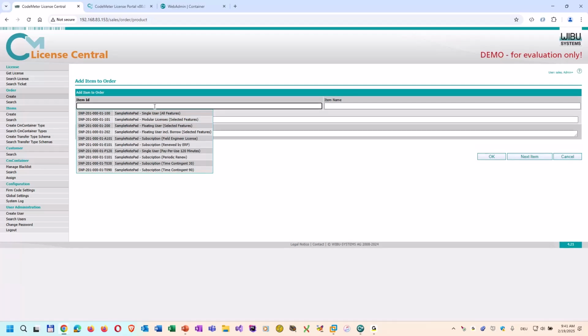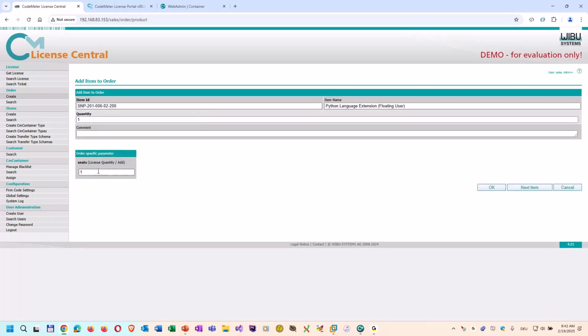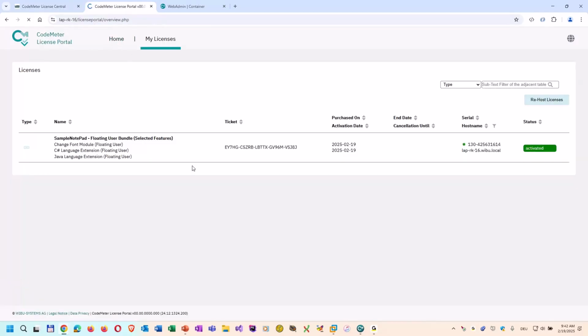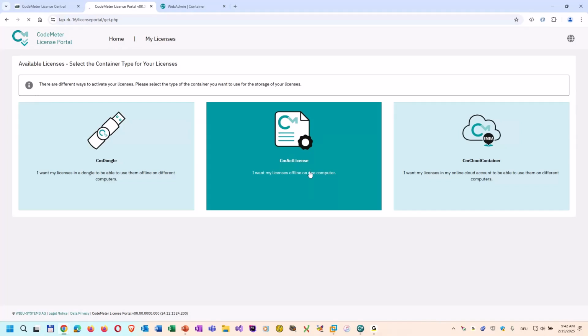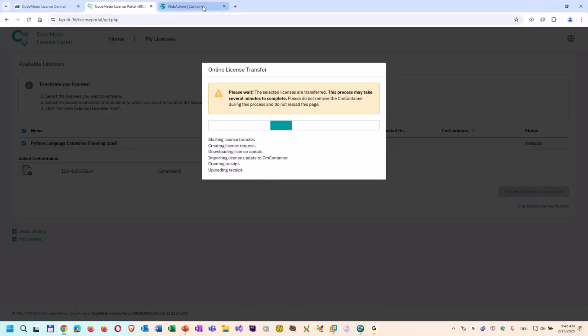So we can say we have a license quantity with a minus. So let's take the Python and reduce it by 4. So the Python and the Python extension get minus 3, for instance. Okay, and now let's go to the portal. Let's enter the ticket here, and let's say, okay, we want to do this update, and this update will reduce the amount of licenses by 3, and so the amount of this feature should be now 3.